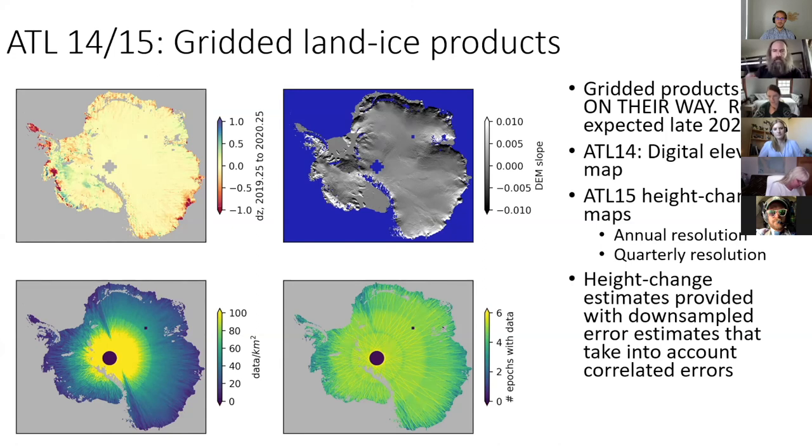I actually just poked him on this. I'm like, hey, it says it's both annual and quarterly. And he said, that's right. ATL15 is both annual and quarterly. The annual elevation change has better characterized errors because it's aggregating more data. And there's also an option to use a quarterly elevation change version of ATL15. So that's better time resolution, but larger uncertainties. Let's go on to one more.